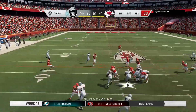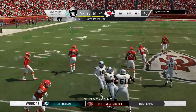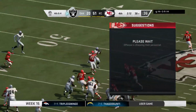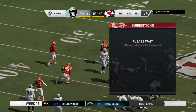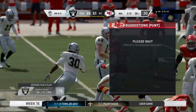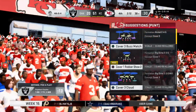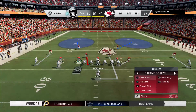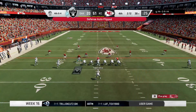Out of the gun now on 3rd down. And he can't quite pick it. No interception so far. That probably should have been their first. But at least it's 4th down. A critical one here if they're going to have any shot at this thing. So they'll go for it on 4th down.